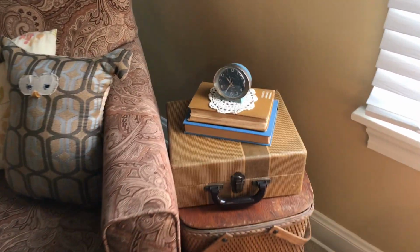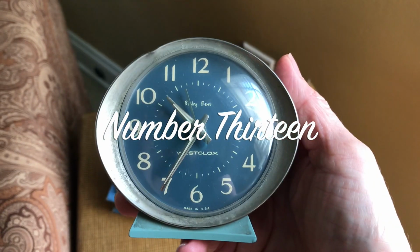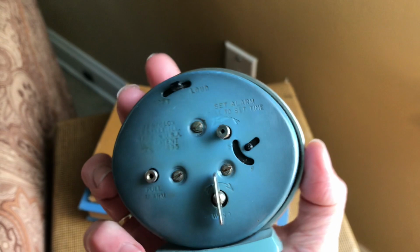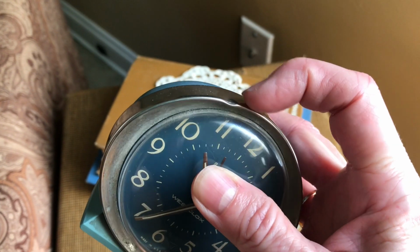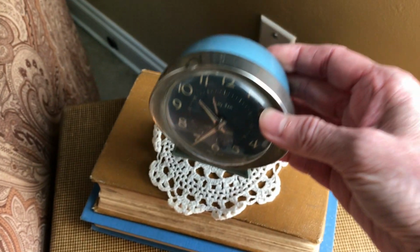Over here by the chair in our bedroom, I have a little vignette set up. This is a newer acquisition. I got it for $2 at a rummage sale. Love the blue color and the smaller size. And you can see I dropped it when I was carrying it in the house and put a dent in it, and it just adds to the character for me.